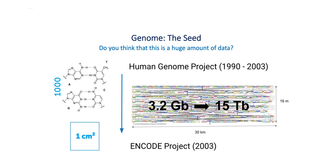Well, just to give you a huge idea, this relationship map, from the 3 gigabytes of the genome decoding to the full known interactions between the SNPs, could be printed on a wall 30 kilometers long and 16 meters high. Just to have a picture of how complex a human system is based on genotype. And just to let you know also, this combination of every single SNP is just 1 square centimeter. So we have billions of these interactions in this map. It's so nice to see that, because we're talking about huge numbers for only one person.